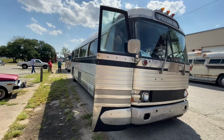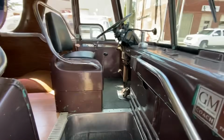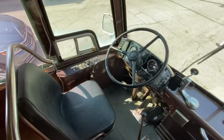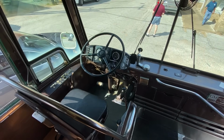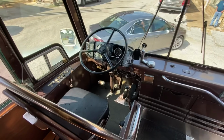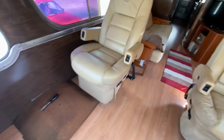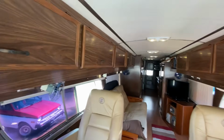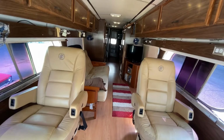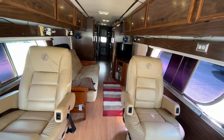Check out the inside. I love the very stock driver's area. I'm always a fan of that, and I love the fact that the exterior still looks like a bus. So this was a mobile doctor's office? Yeah, at one point in time it was. Everything you see up here, the cabinets were here, but the floor was not, these chairs were not, obviously the futon was not, the kitchen was not, that was just cabinets back there.